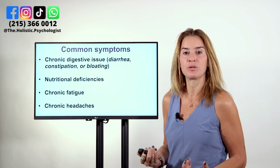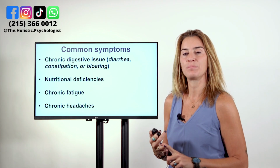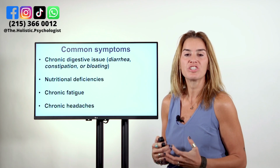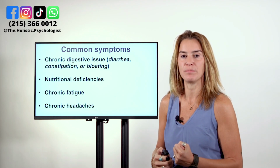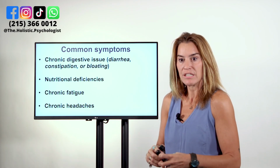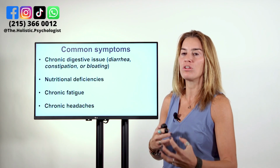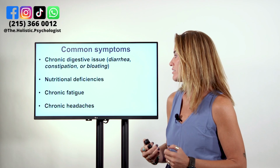So what are some symptoms? Chronic digestive issues like diarrhea, constipation, or bloating. Nutritional deficiencies, where you're not getting enough of certain minerals or vitamins, regardless of how much you're ingesting in the food. If our gut is damaged, all of that good nutrition is again leaking out along with those toxins.